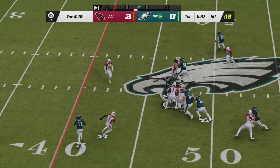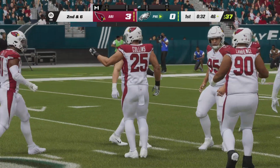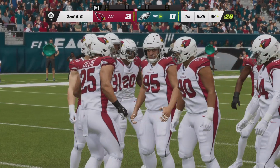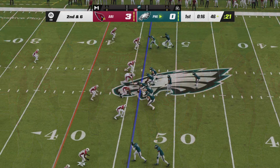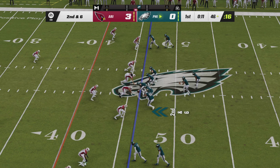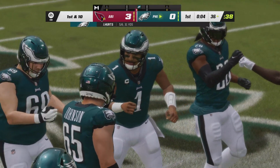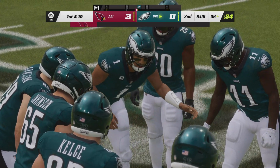On 1st and 10, it's Swift. And he'll take this ahead for about 4. 2nd down coming up, following the pickup of 4. Here's 2nd and 6. Throwing from the gun, it's Hurts. He's got Dallas Goedert, his tight end, over the middle. And they're going to have another first down as the tackle's made here at the Cardinals' 36.